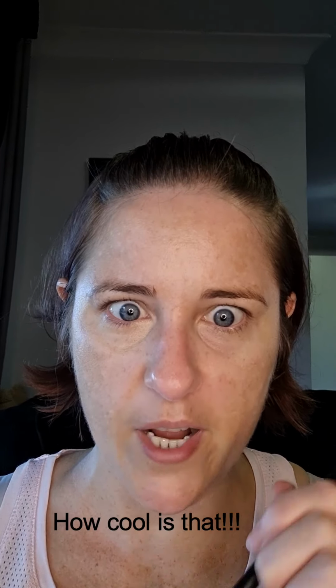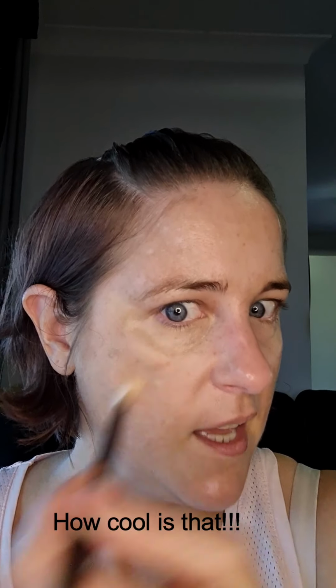You can go, and I was like, hang on, what? It's a floofy brush. Oh, it's starting to dry now, so I'm not going to get much more out because it's drying on my hand. But you can cover a huge amount of real estate on your face, basically, with the tiniest amount of product. It's insane.